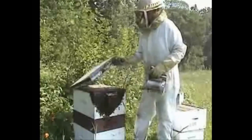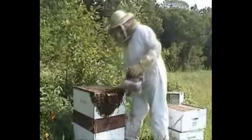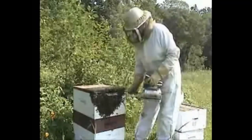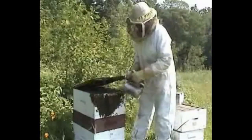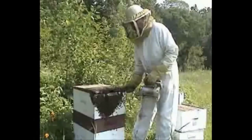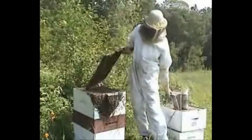Beekeepers must recognize and understand the various stages of the life cycle of honeybees. The pattern and appearance of eggs, larvae, and sealed pupa provide clues to the health of the queen and colony. I am opening a beehive so that I can inspect a brood frame. Brood frames contain eggs, larvae, and pupa.